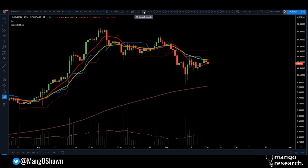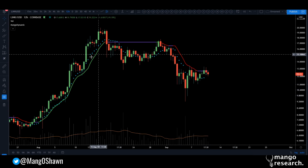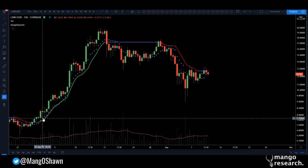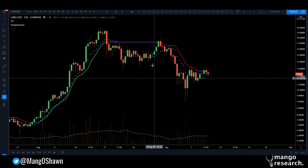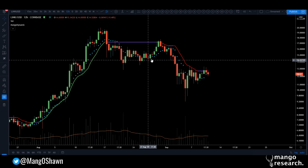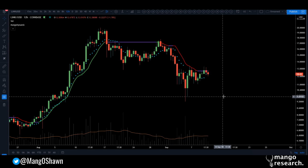Let's take a look at the mango dynamic indicator. I did show this in the Bitcoin video too. So, by the way, for those of you who are a little confused over the colors, green means trend is on and trend is long. Purple means we are consolidating, and it's more like neutral, right? Neither bullish or bearish. Red means, hey, it's time to get bearish. And you can see that we tested this region over here, got rejected, and turned bearish. Little consolidation over there, and trend continuation towards the downside.